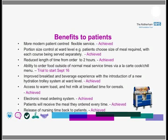We've introduced the electronic meal ordering system, and patients will receive the meal they ordered every time. And the benefit of all of that is it actually released nursing time back to patients, which was a key thing for us, to be able to give the nurses more time to attend the patients.